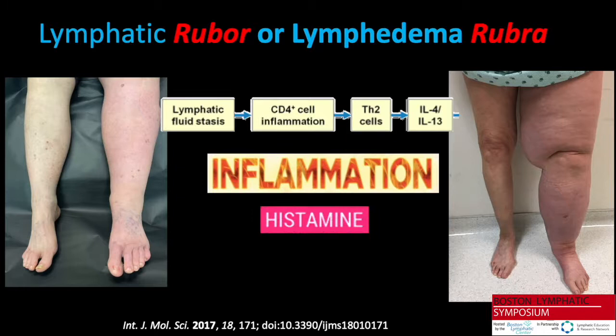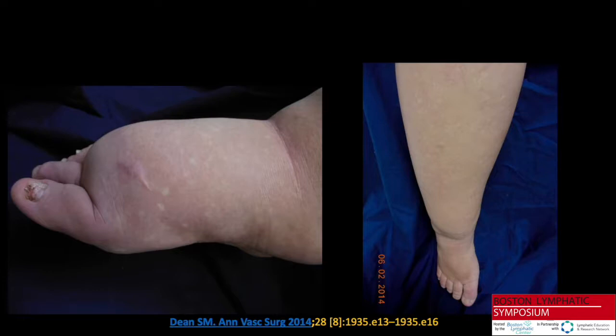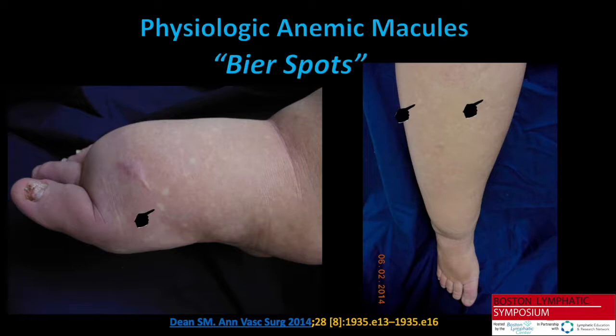These patients need compression. And if you pay close attention to the dermis of your patient with lymphedema, it's not uncommon that you will see these whitish spots that blanch with pressure. These are referred to as physiologic anemic macules or beer spots. Completely benign, significance unclear, yet not uncommon. Save yourself a derm consult by recognizing them.